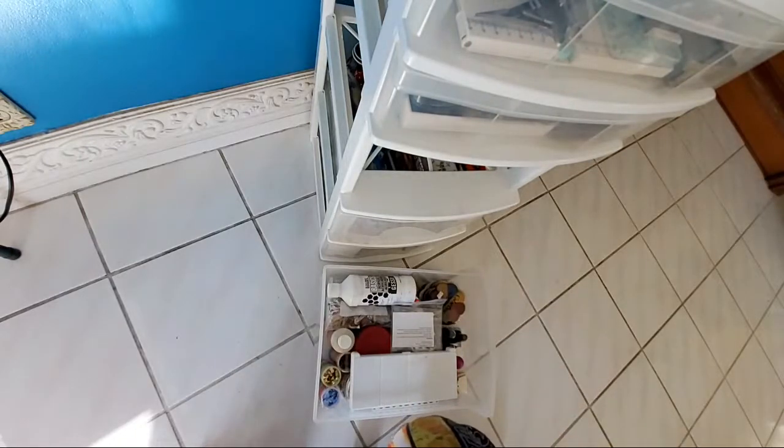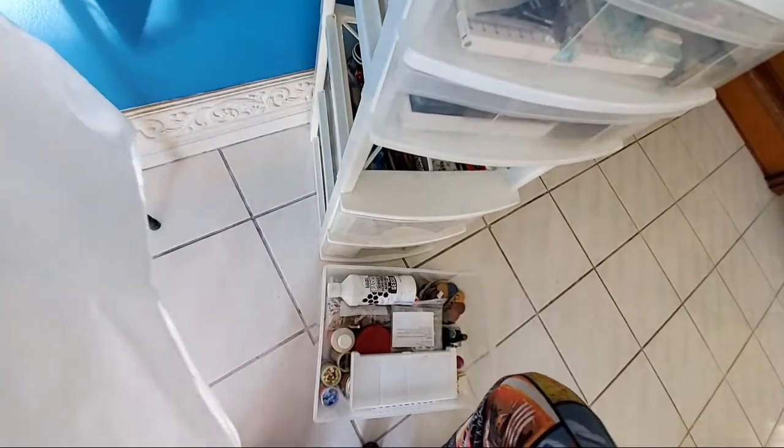All right. Now to take all this stuff out of this drawer and clean it. So I'm right next to my table here, which is not in its final place. I'm going to pull it over.